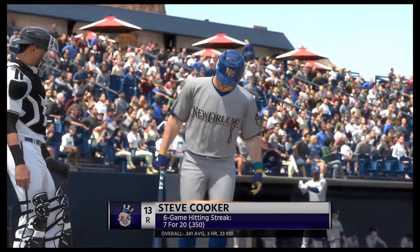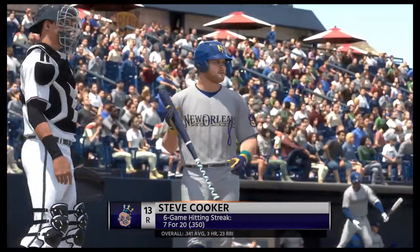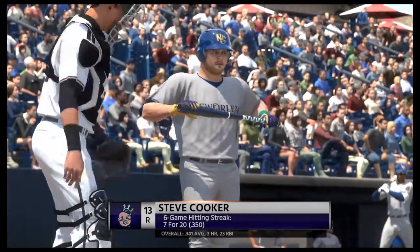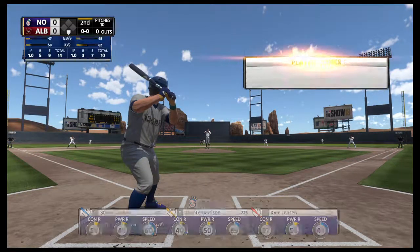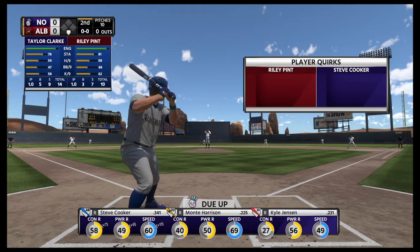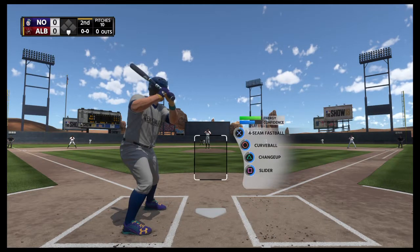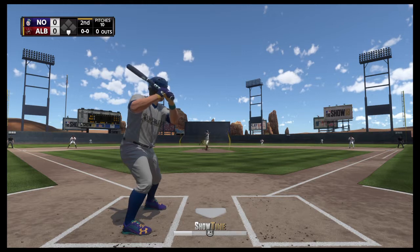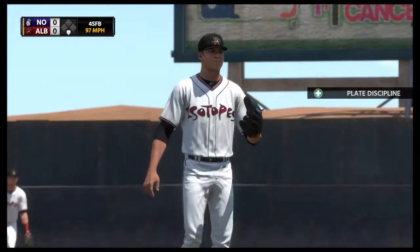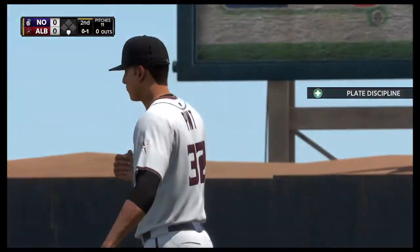So here's the cleanup hitter, Steve Cook. He brings a hit streak that currently sits at 6 games entering play. First pitch coming. Here it is. And he gets the call that time for strike number 1.